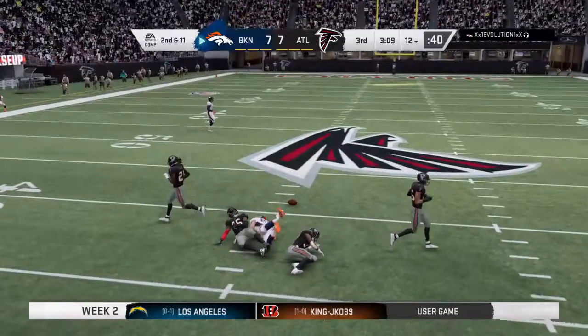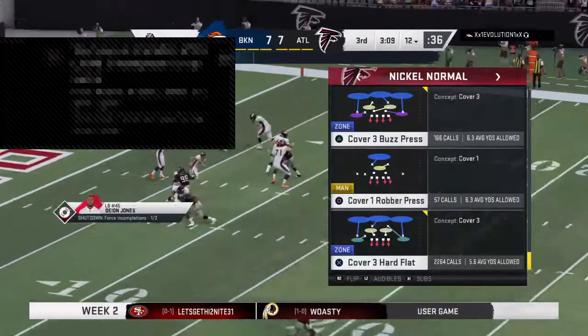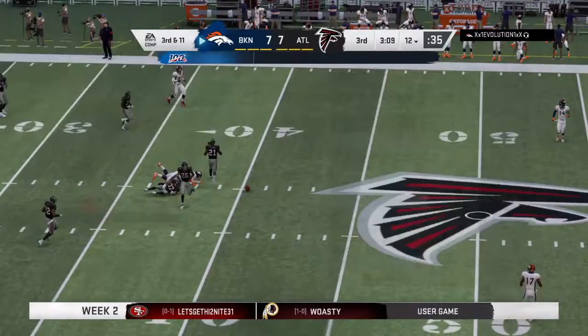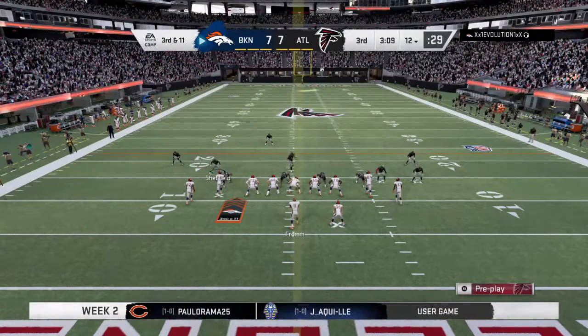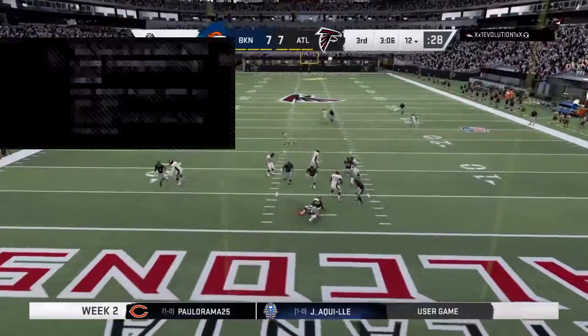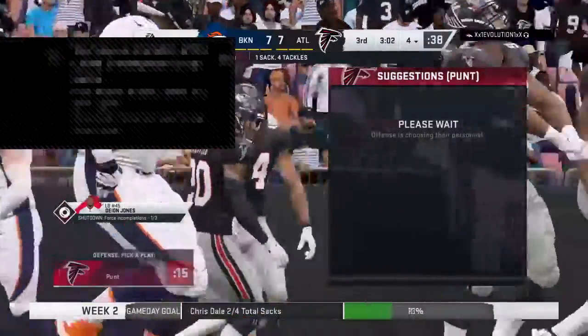And this is going to wind up incomplete. The coverage there too strong on the deep ball, and now they face a 3rd down. We've seen good cover skills on display throughout this game, really from both teams. And there's another nice example there of them making it difficult to complete a pass. They'll set up to throw. And he's going to be taken down. Sacked back at the 2.